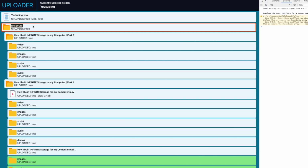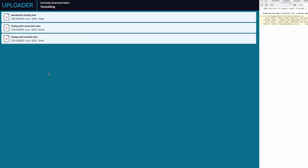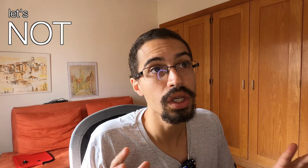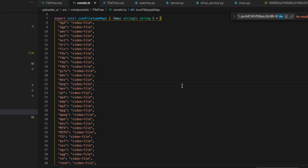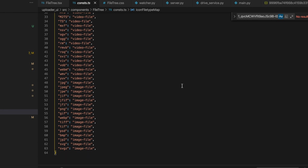Another quick feature I just built alongside this one is entering folders and going up again, and trying to make it look a little bit less poo-poo by adding some icons to the files. Now for this I use the let's not use too much gray matter on this approach, and I just have a long list of file extensions mapping to the icon that I should use.